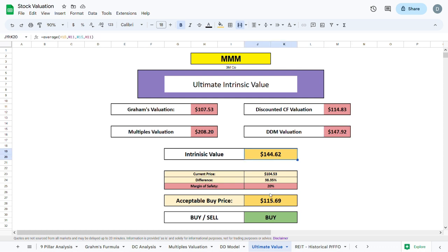$144.62. Now, as a value investor, as you can see, I applied a margin of safety of 20%, and that will still get me an acceptable buy price of $115.68. But now let's say we want to remove the multiples valuation as it is a clear outlier.